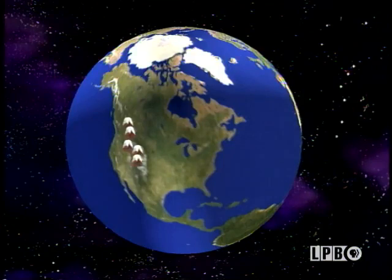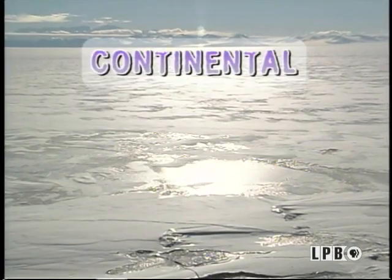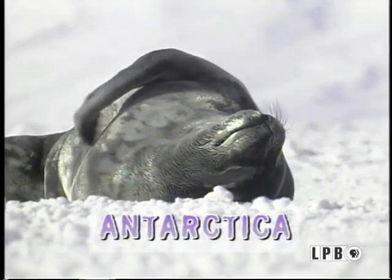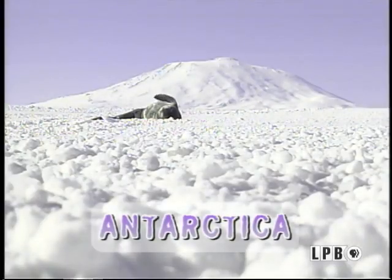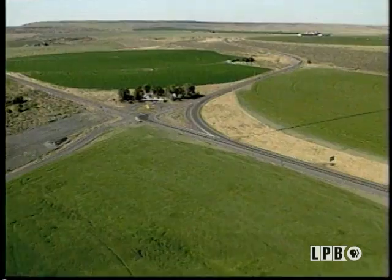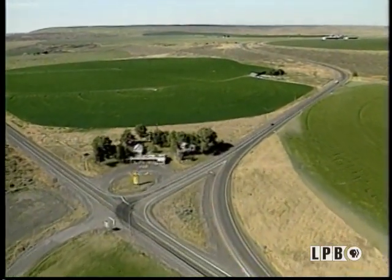There are two types of glaciers, continental and alpine, named for where they form and identified by the features they leave behind. Continental glaciers are formed on an extremely large and flat landmass. They tend to be dome-shaped, thicker in the middle and thinner on the edges where they advance. These smooth flowing plains were caused by continental glaciers.